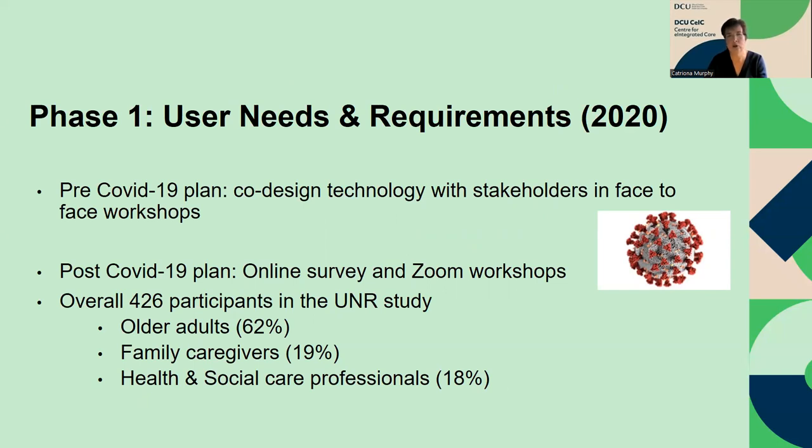So in the first phase, the user needs and requirements, this was our pre-COVID-19 plan. Here was that we would co-design technology with stakeholders in face-to-face workshops. And I suppose we had commenced those when COVID hit in March of 2020, and we had to change our methodology there. So we moved to using an online survey and Zoom workshops to augment what we had already collected in the initial co-design workshops. So overall, in that phase of the study, 426 participants took part. 62% of them were older adults, 19% were family caregivers, and the remaining then were health and social care professionals.